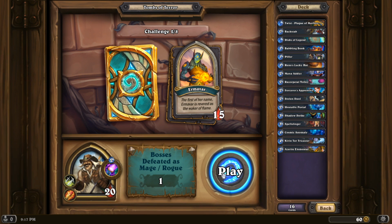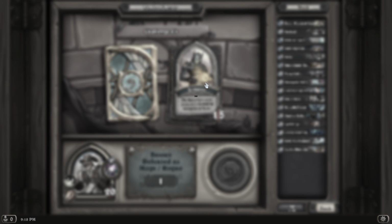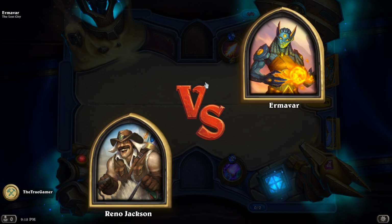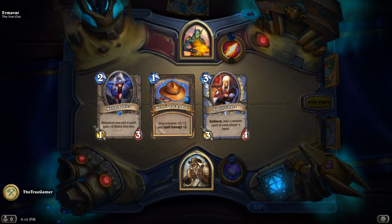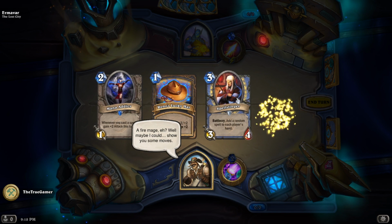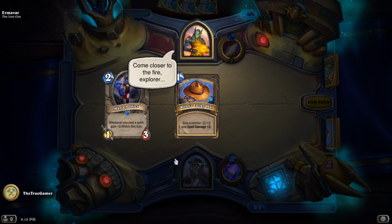Irmavar, revered as the Walker of Flame. Okay. It's supposed to be Kit Kat, huh? Reno versus Irmavar. A fire mage, eh? Well, maybe I could show you some moves. Come closer to the fire, explorer. Interesting.